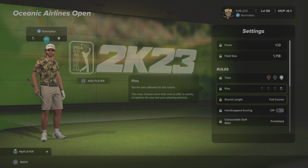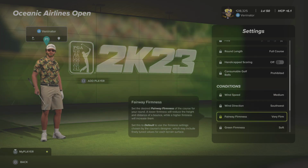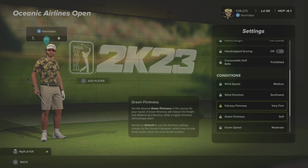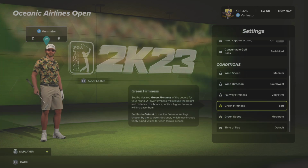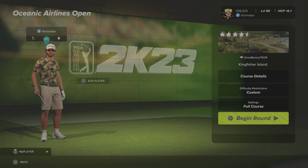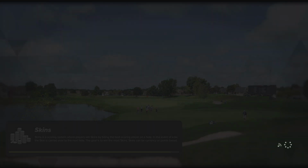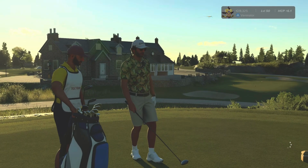So we're on white tees again, we're on pin set 4. We've got medium wind, so we've got more wind this time. Very firm fairways, so they bounce a lot. Green firmness is soft, green speed is moderate. Okay, let's see how we get on here then. So the green speed's a bit faster. Yeah, we'll see how it goes really. The green firmness, that might make a difference.